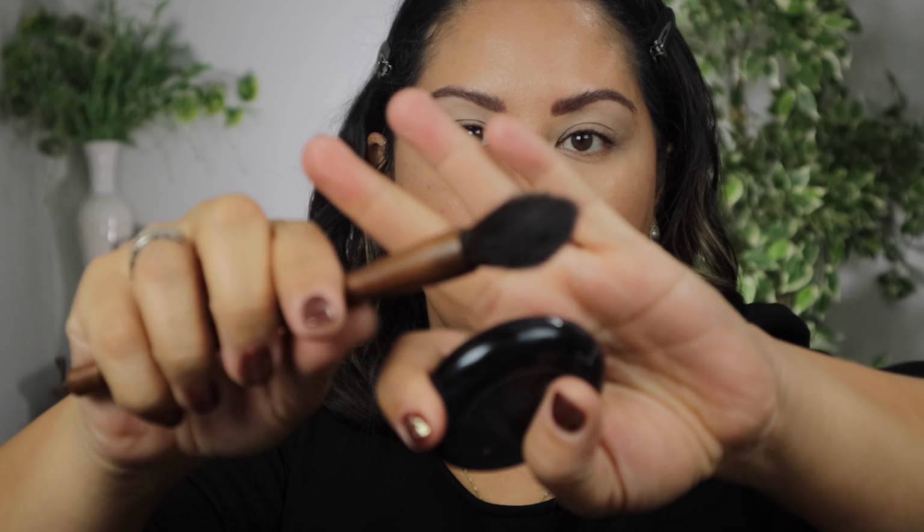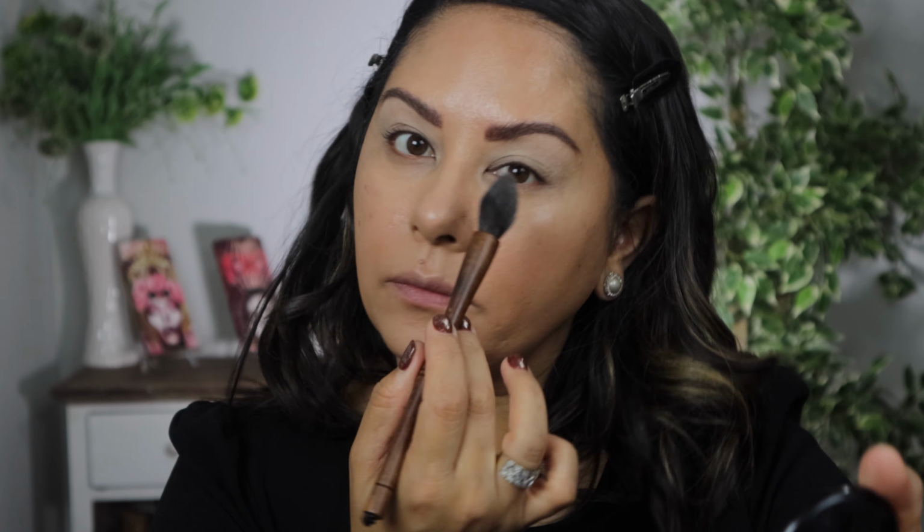I will go ahead and set it in just a little bit with a light powder, but it will not crease or move all day long. I really, really love this tip that she uses. It's a little more in depth, so that's why I'm going to link her video, but it's really, really good. Next, I will take my Pat McGrath Under Eye Setting Powder with my medium Wayne Goss brush, and I like to just very lightly set.